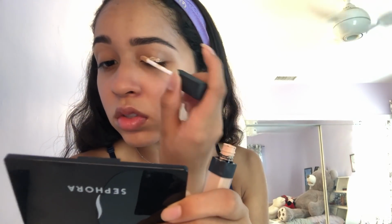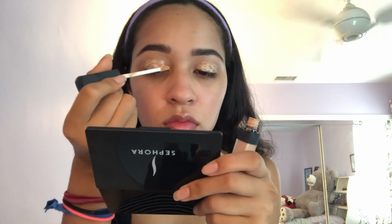Okay, so now we're going to take the same concealer and we're just going to dab that all over our eye. And this is going to act as a primer for our eyeshadow. And you're just going to take your beauty blender and blend it all out.